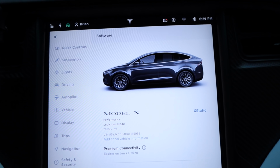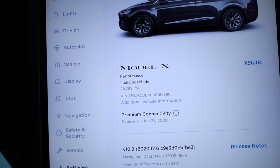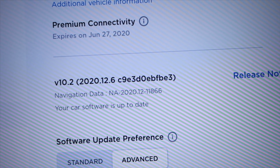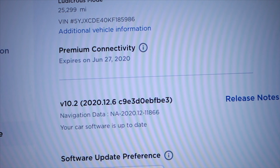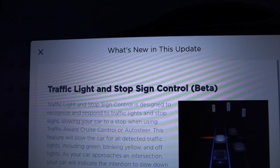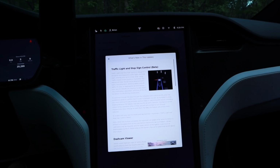Let me show you what's in the update. Here is our car. You can see, oh, I missed the 25,000 mile review. I'll have to do that very soon. And right down here is the update that we got, 2020.12.6, whatever. And this is what everyone's been looking for, traffic light and stop sign control. It's a beta, so be careful, don't be an idiot and get in an accident.